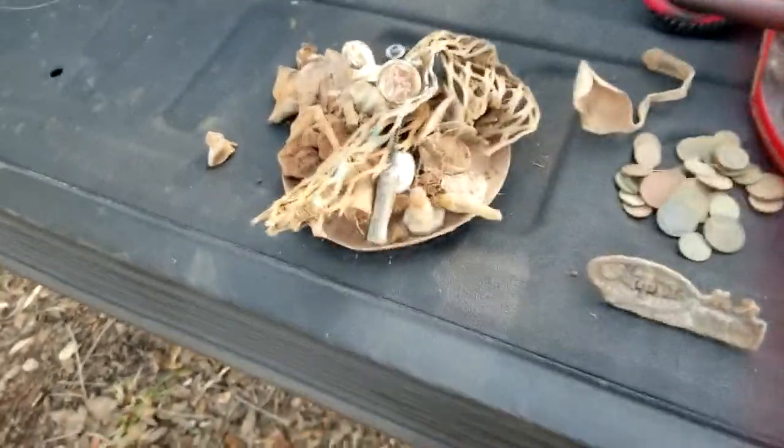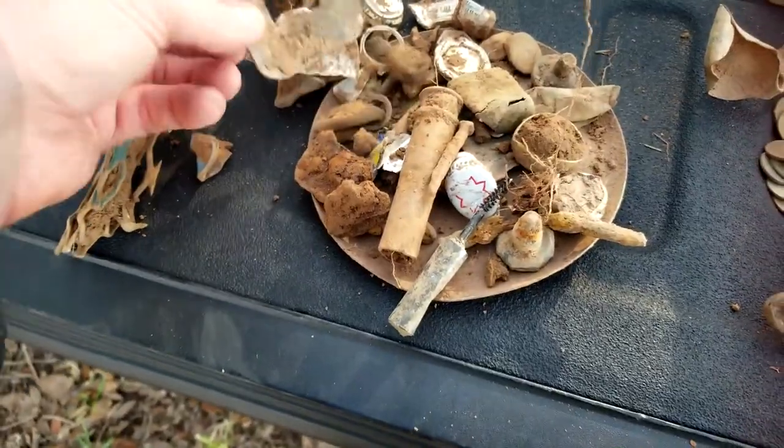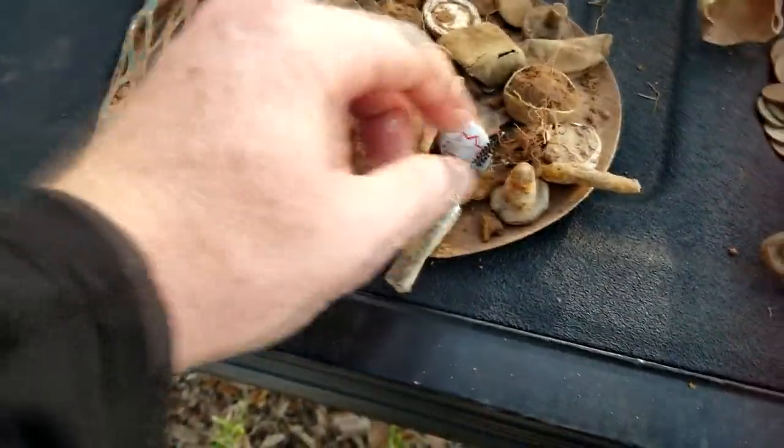So let me turn you around. Let me show you what I got. All right, here's all my trash. I dug a lot. That's what you dig when you dig out in the fields. I got an old house site and got some different things there. Most of that's just old house site stuff.